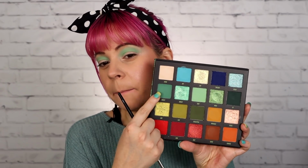Next, I'm gonna take the shade called Force, which is basically a mix between this one and my sweater. I don't know how to explain this color. It's very unique, but it's very pretty. So I'm going to use this to deepen up my crease, and then I might take a little bit, oh, this is very, very nice. That is beautiful. I really like that color. I might take some of that very dark blue matte and deepen up the very outer corner, and just use this to deepen up the crease, just to pull in a bit of a different color here.